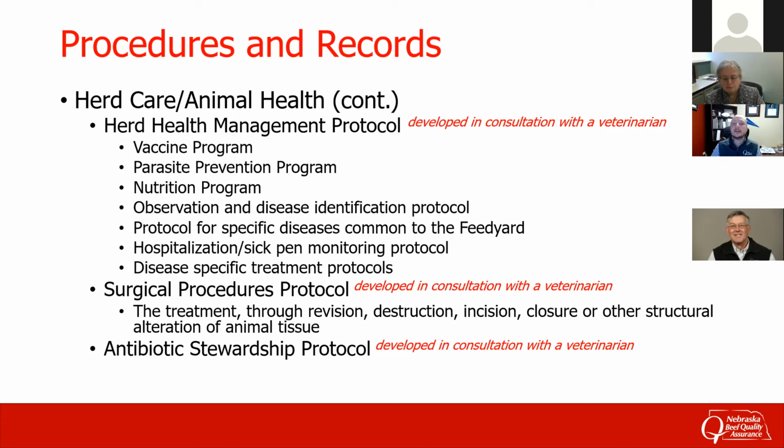This protocol could be as simple as, we do not do surgical procedures, we rely on our veterinarian. That is your protocol. That you rely on your herd veterinarian. So it's as simple as that.